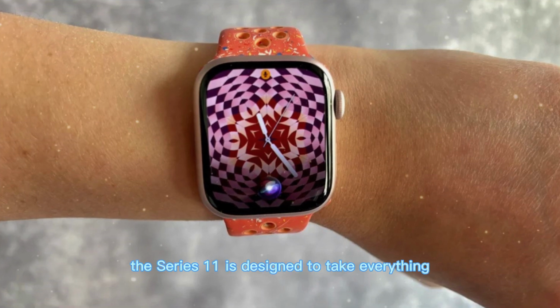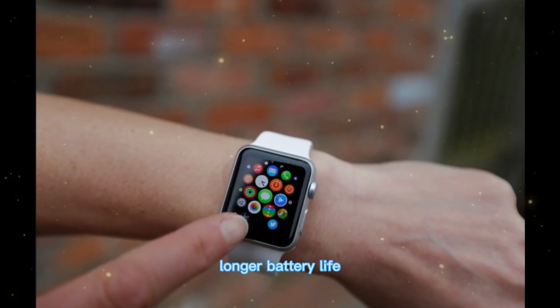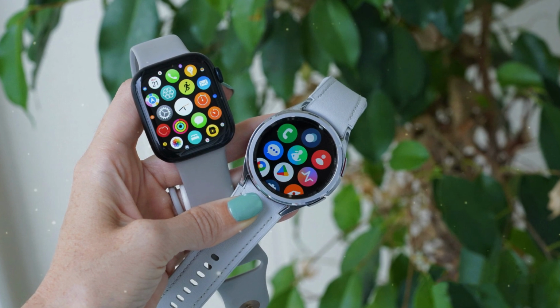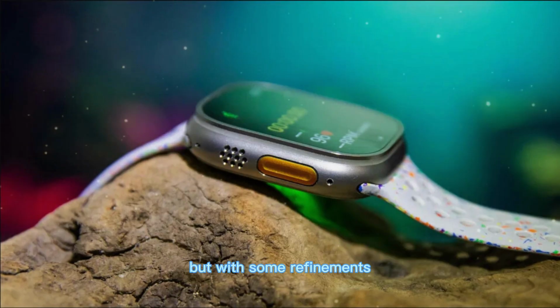The Series 11 is designed to take everything people love about the Apple Watch and make it even better, with smoother performance, longer battery life, and some new health and fitness features that could set it apart from other smartwatches. When it comes to design, Apple is keeping the familiar look that people recognize instantly, but with some refinements.